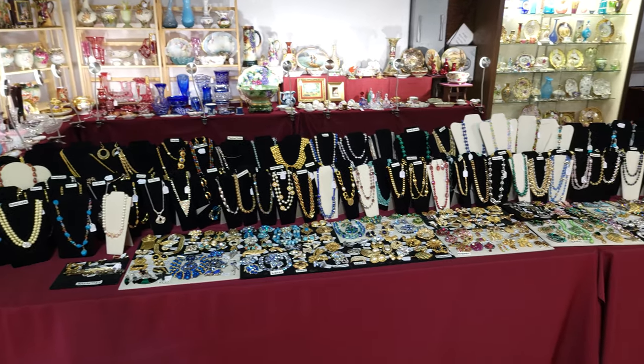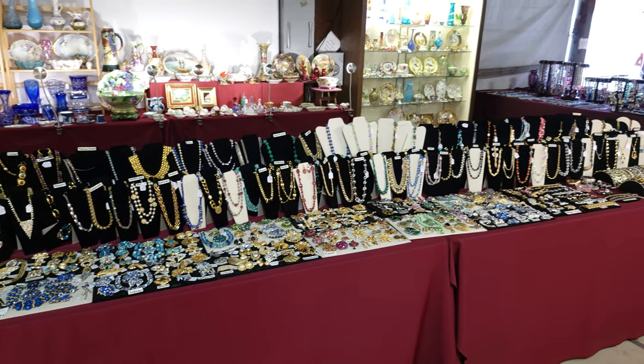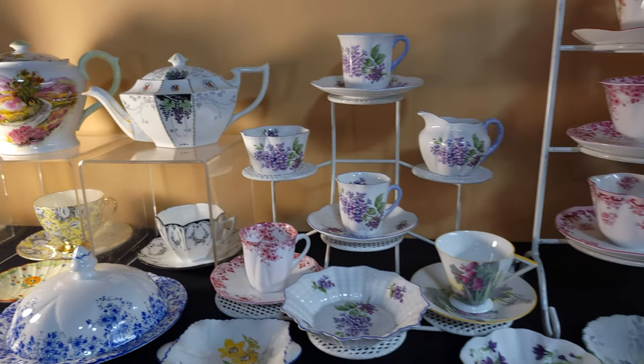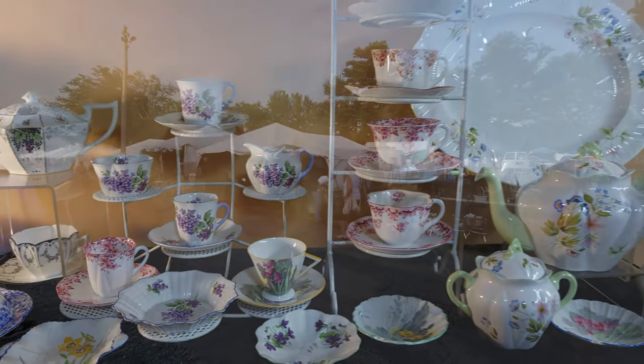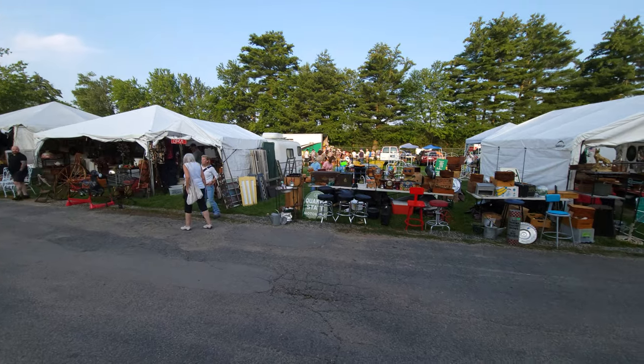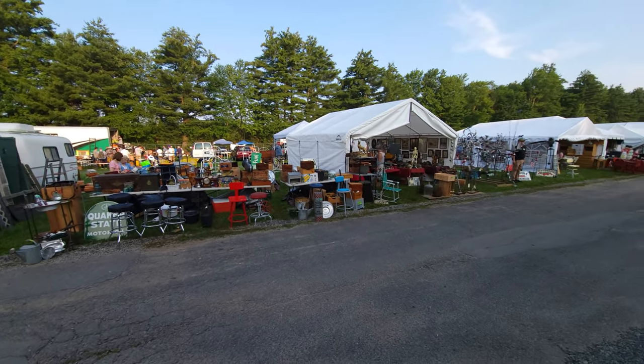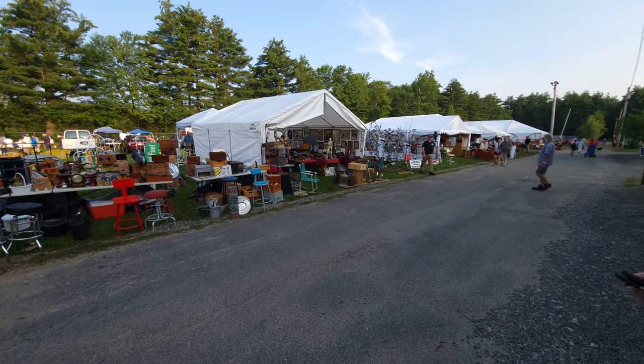Jewelry, a constant theme in here. Throughout this entire event, jewelry everywhere. Yeah, that's one thing I've been surprised about is pretty much everybody has a wide collection of jewelry. Right. And as you'll see here, just like we saw yesterday, tents everywhere with vendors set up and just about anything you can think of.